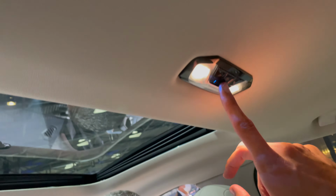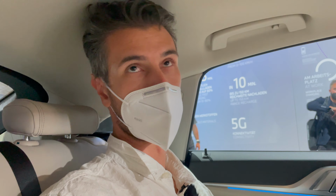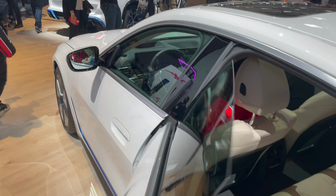Have lights on the top and for the rear. For me it's quite tight, but if you're an average person you would fit, though it's not that roomy in the back. So let's check the cargo area. And of course, frameless doors.